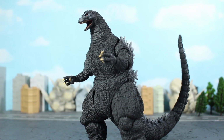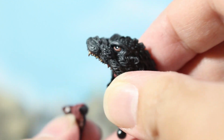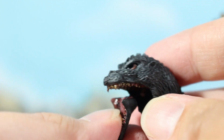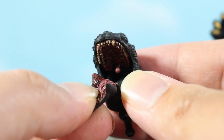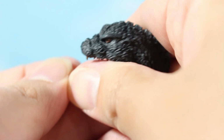I don't think I hate him. I think I like him. But we're gonna heat him up. Okay, so issue number 1. His jaw wasn't moving. I kind of stressed it a little bit. Thankfully, I didn't shear any ball joints off, but as I tried to get the lower jaw back into the ball joint, his tongue fell out. Yeah. Thankfully, it also has a little ball joint nub, so I gotta assemble him back together.